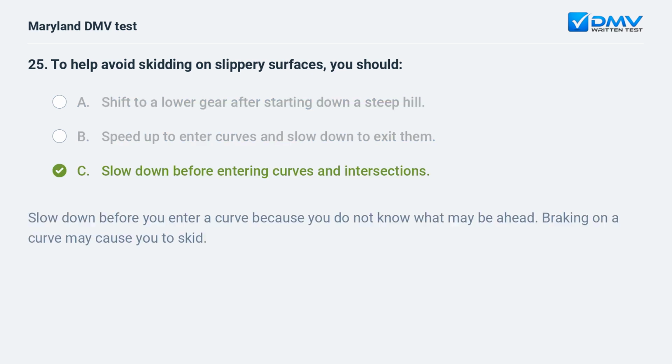C. Slow down before entering curves and intersections. Slow down before you enter a curve because you do not know what may be ahead. Braking on a curve may cause you to skid.